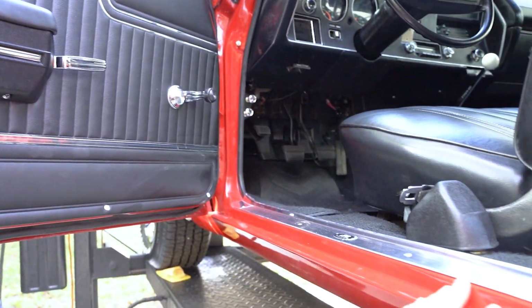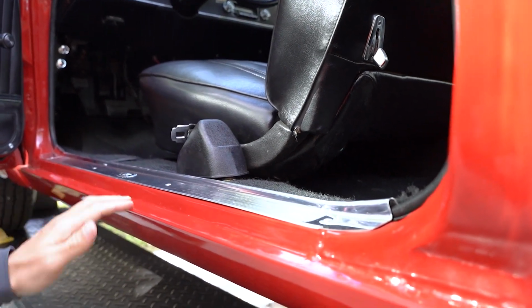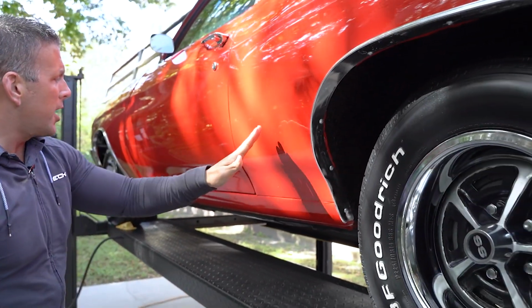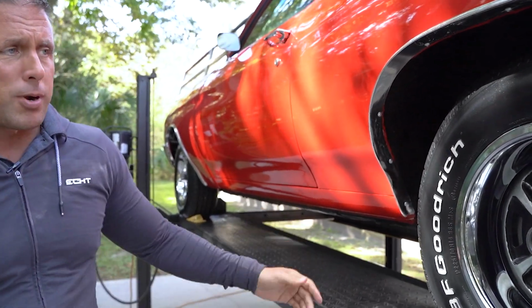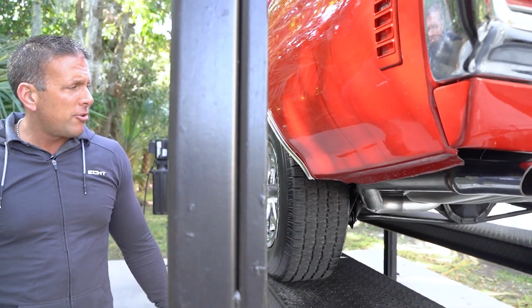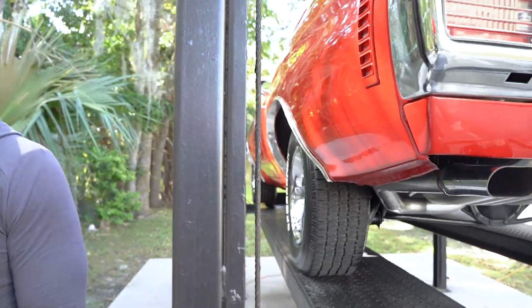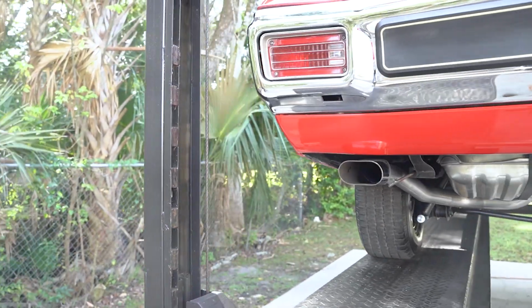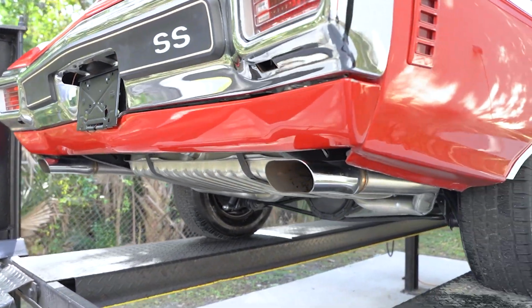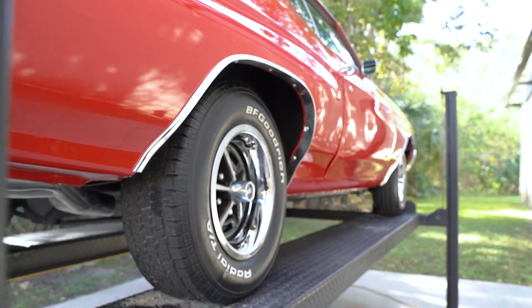Door sills look to be in good shape there. Fisher body plate there. Again, the driver's side door fits probably just about as perfect as you can get. Behind the driver's side rear wheel there, rear tire in fantastic shape. Looking underneath the bumper, paint's nice and red there.